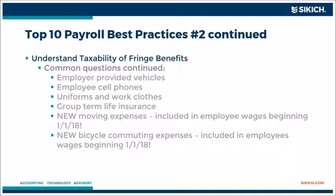The moving expenses. The last two items here I want to talk about are new or changed for 2018, so I want to highlight these. Moving expenses are includable in employee wages beginning January 1st, 2018. This change is from 2018 to 2025, pending any other changes in the IRS regulations. There is an exception for members of the U.S. Armed Forces if certain criteria apply, and this is applicable whether the reimbursement is paid to the employee or to the moving company. This is a change from prior years, so if you are reimbursing any moving expenses, please make sure you are including that in employee wages as taxable income.